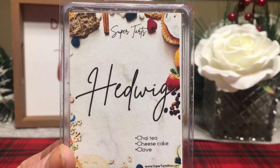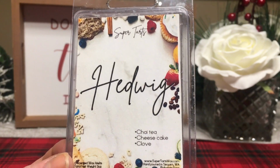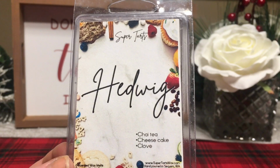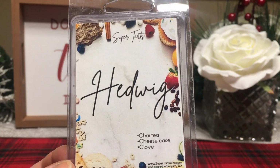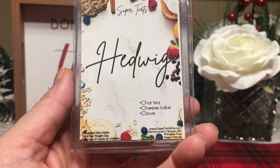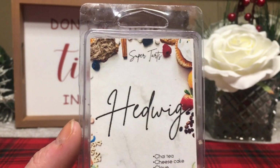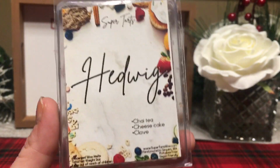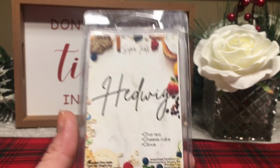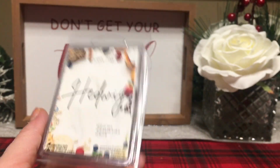Then we have from Super Tarts, Hedwig. It's gorgeous, you guys. Hedwig is one of my absolute all-time favorites. I love a chai tea to drink, but it's the spices. It's the cardamom, it's the clove, it's a little bit of cinnamon, it's lactonic, and that's what I get from this. Chai tea, cheesecake, clove. I definitely get clove, but I get like a true-on, straight-up chai tea latte. Maybe that's what they're trying to say about the cheesecake, but I get the cinnamon, the clove, the cardamom, and just, it's beautiful. So 100% would repurchase.